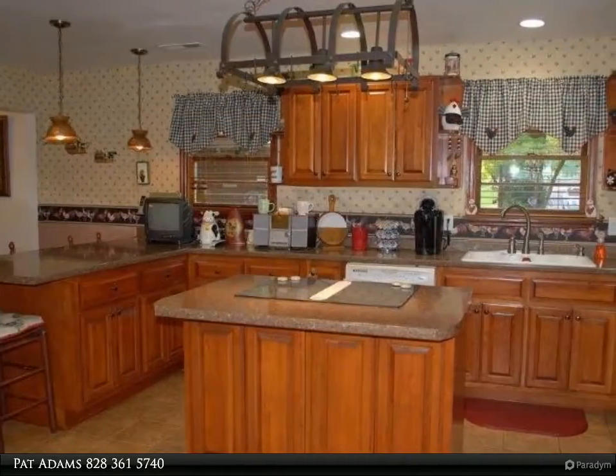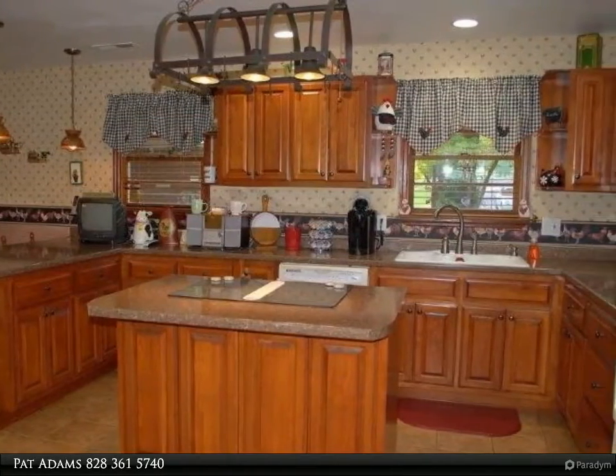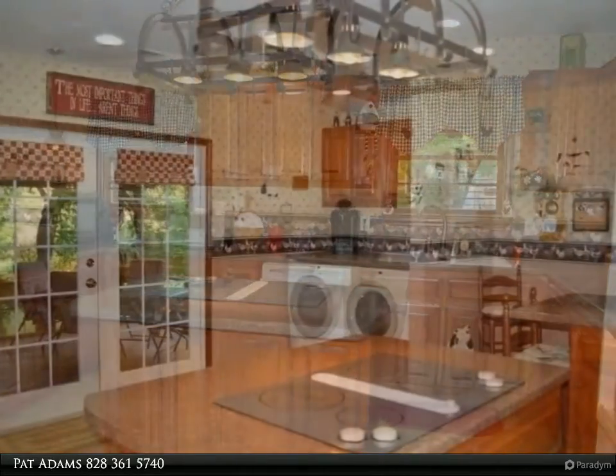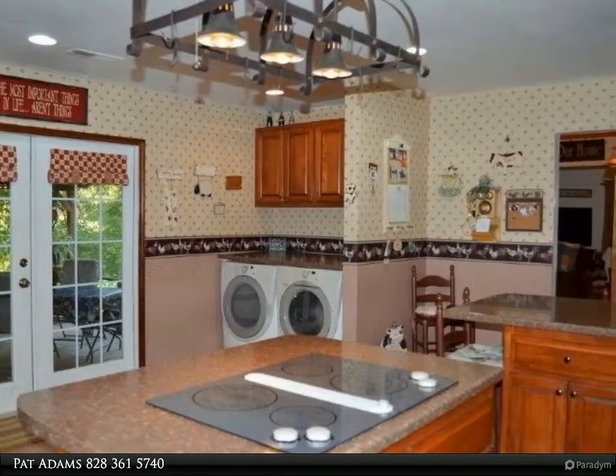Off the kitchen is a screened in porch overlooking a beautiful level yard. Walk down to the creek to cool off in the summer. Other features include a master bath with tile shower and double sinks and walk-in closet.